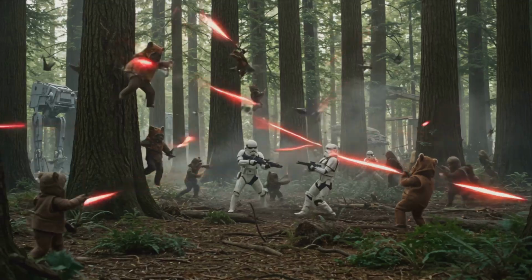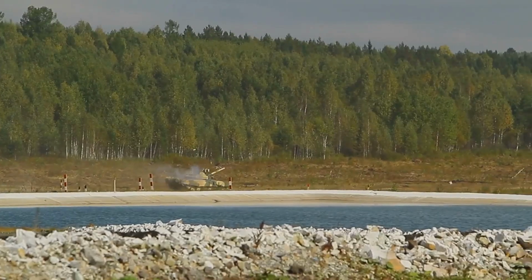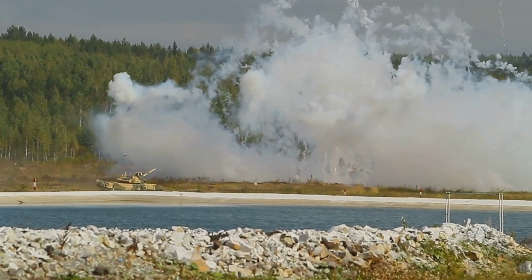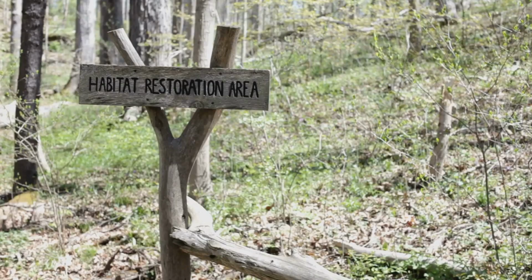Nothing to see here. By the way, they actually chose a part of the forest that was due to be logged, so explosions and cutting down a few trees for set building was, ironically, part of the plan. Talk about working with the environment, sort of. Today, Redwood National and State Parks are protected, so no, you definitely can't blow anything up.